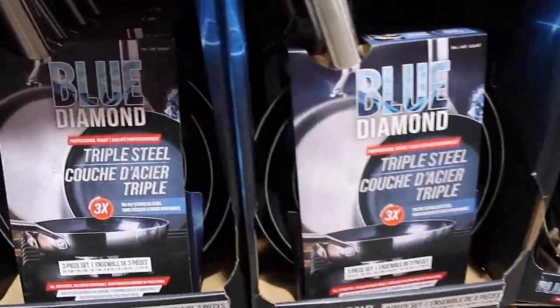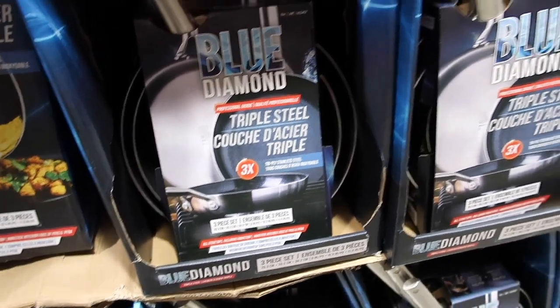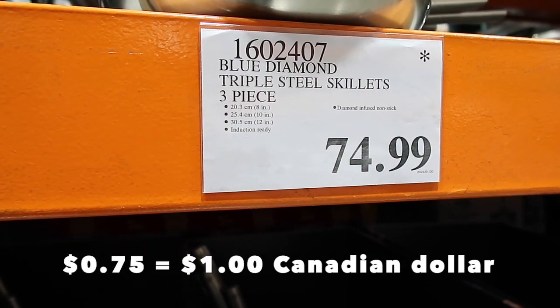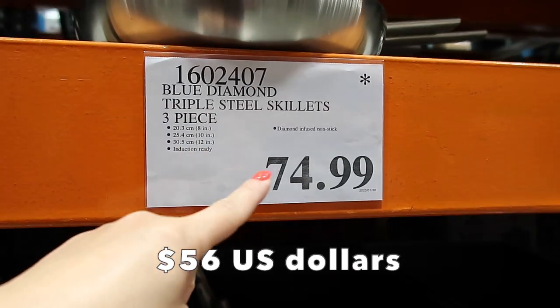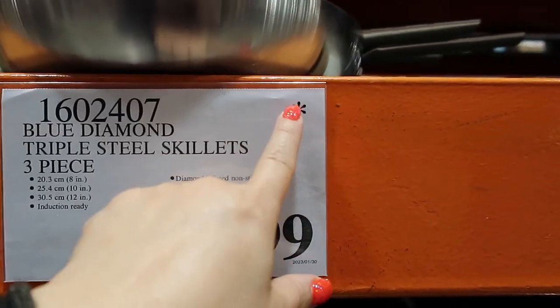Here's something new to me, guys. It is a set of skillets. It's professional grade. You can even use it for induction cooking. So I know it sounds like a lot, but if you do the conversion, US is more than a Canadian, so this will cost about 25% less. And it does have an asterisk sign, meaning that it's not coming back.